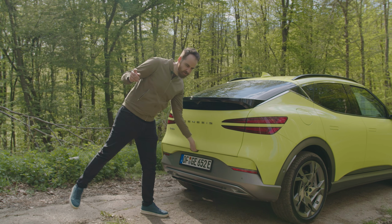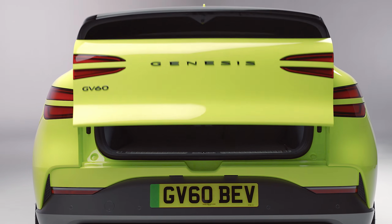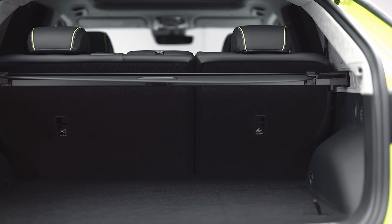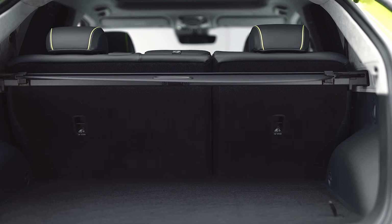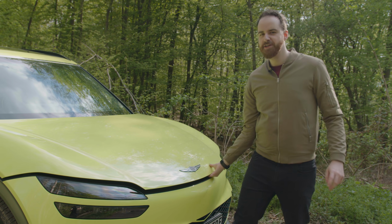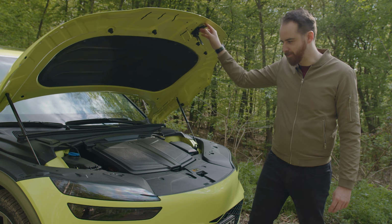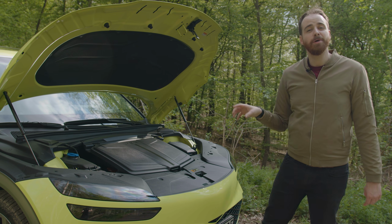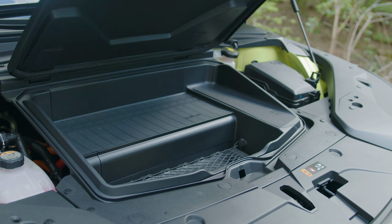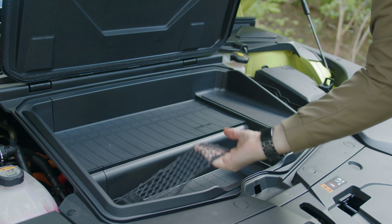There is, of course, quite a big boot. Thankfully, because all the batteries are down the bottom, it's got 432 litres of boot space here at the back. But there is more over here. Yes, because it's an EV, you don't need an engine at the front, so that means more storage. A nice big frunk. This one is the Sport Plus, which means there is a second motor on the front axle, which does slightly restrict it. But you've got 20 litres. You could probably fit a size 44 shoe in there quite happily.